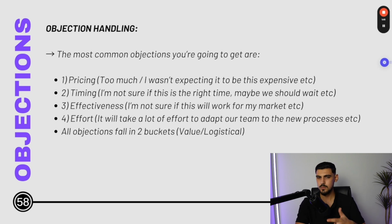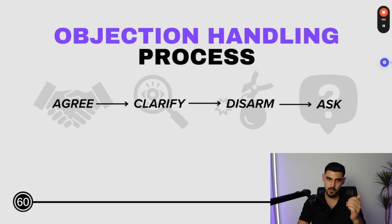And then logistical objections are objections that have a reason that is rooted in reality. And the same objection can fall into either bucket depending on the context that surrounds it. But we're going to get to that. For now, here is my objection handling process.